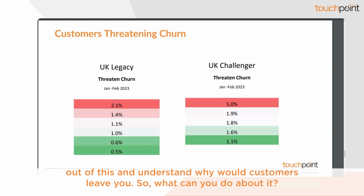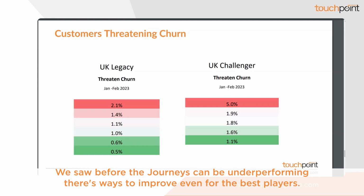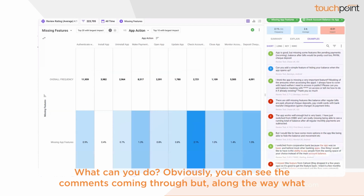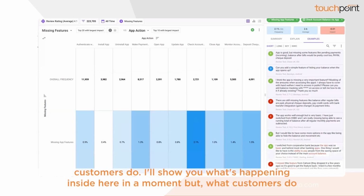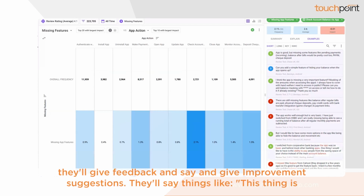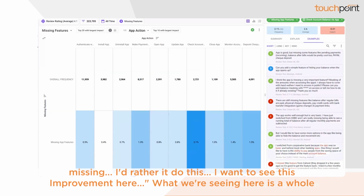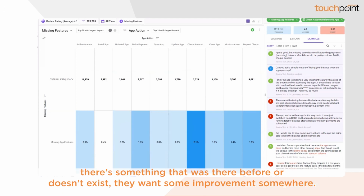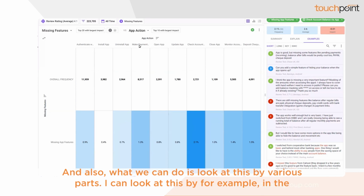So what can you do about it? We saw before that the journeys can be underperforming, and there are ways to improve even for the best players. Obviously you can see the comments coming through, but along the way, customers give feedback and improvement suggestions. They'll say things like, this thing is missing, I'd rather it did this, I want to see this improvement here. What we're seeing here is a whole topic around missing app features, where customers mention that something's missing, something that was there before or doesn't exist, and they want some improvement somewhere.